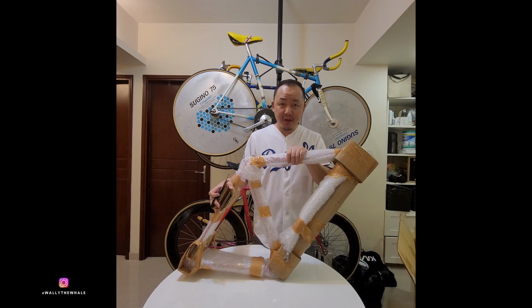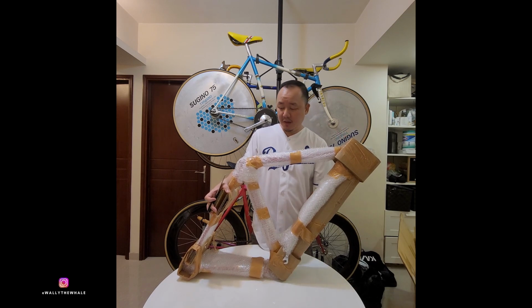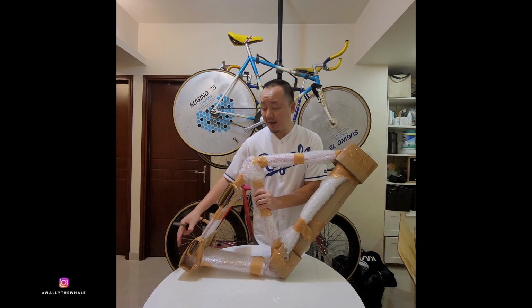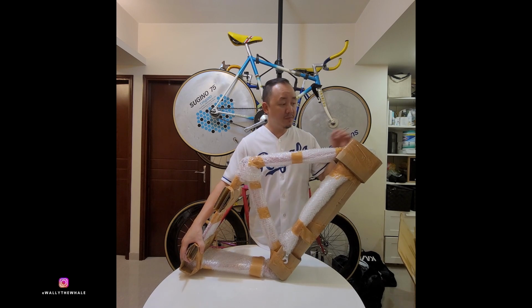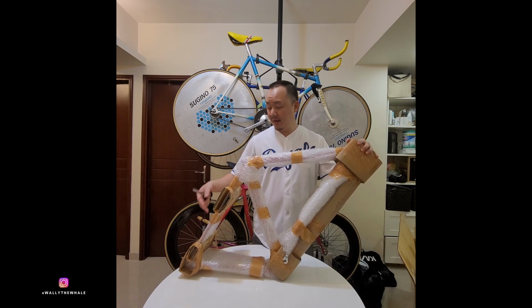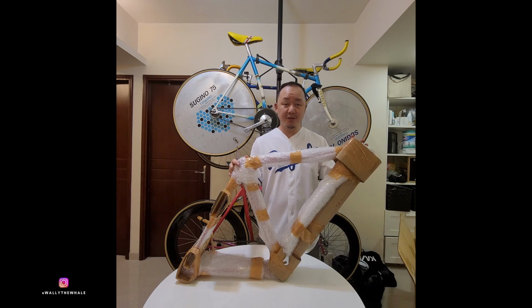If you ever send out a bike, you want to make sure that the head tube, the BB, and the fork ends, basically the rear and the front fork, are covered like this, right? Those are the places where you don't want it to get hit anywhere, for it to be bent or anything like that. And this person, you know, this isn't the first time they've shipped out something, as they have it all covered like this.